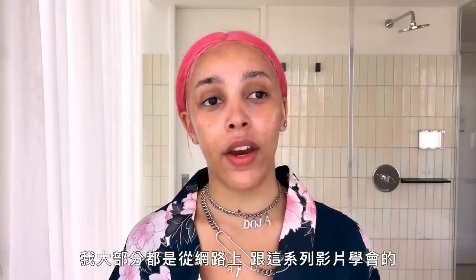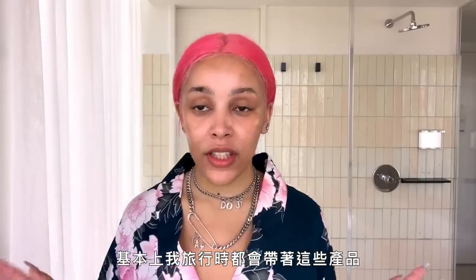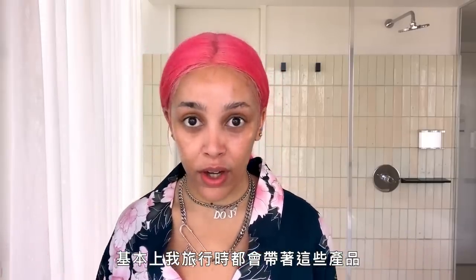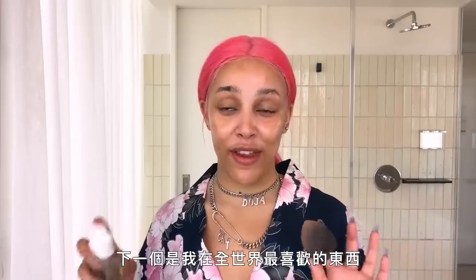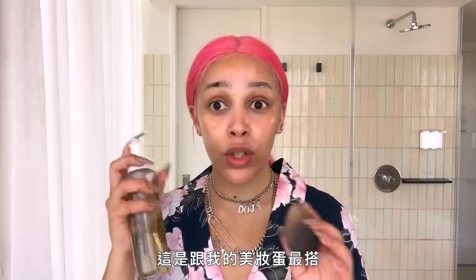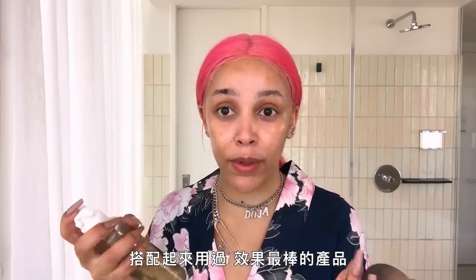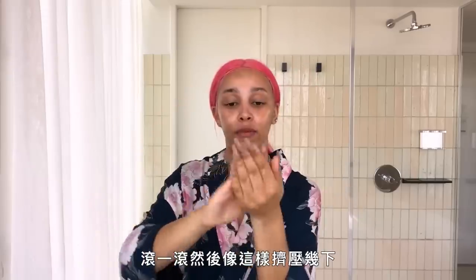I learned about skincare being on the internet a lot and watching pretty much this. So basically I travel with all of these products, but I put it in like a box. And it's filthy, but it works. My next favorite thing in the whole world, Burt's Bees cleansing oil. This works better than anything I've ever tried for my beauty blender, and I put it on my beauty blender. I roll it around, and then I just keep going like this, right? Over the sink. I mix it with water.